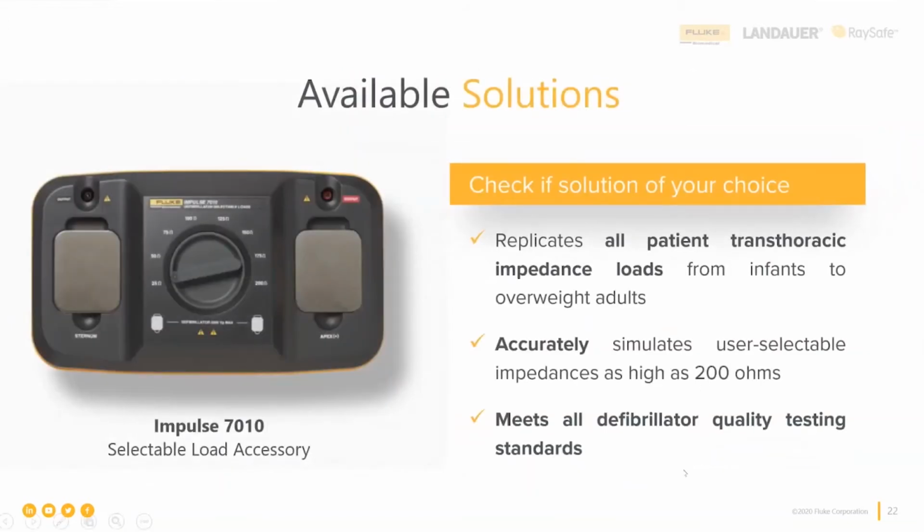So what are our available solutions? Well, full disclosure, we're not the only ones that offer a selectable load accessory for your defibrillator analyzer. But if you don't have one, you're not able to test this functionality that is in the modern defibrillator, and it needs to be tested. And you're going to begin to see it, as Justin is saying, in the service manual test procedure is going to require it.